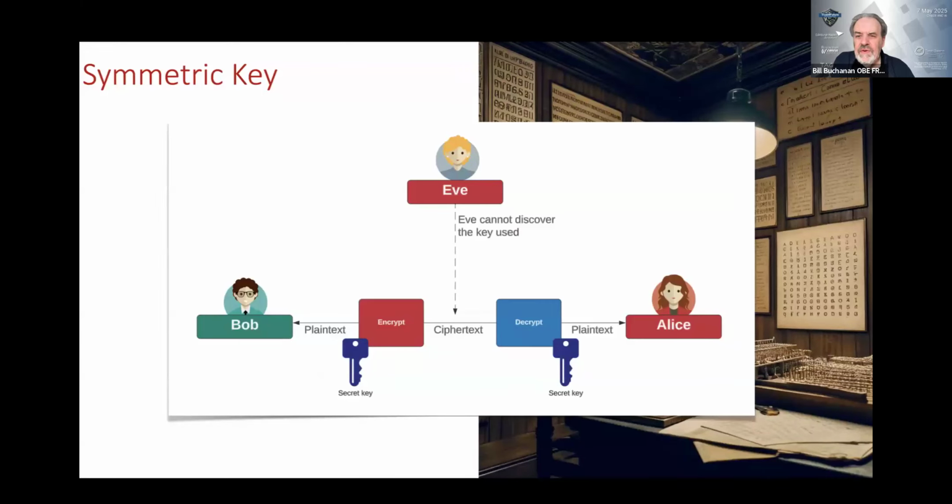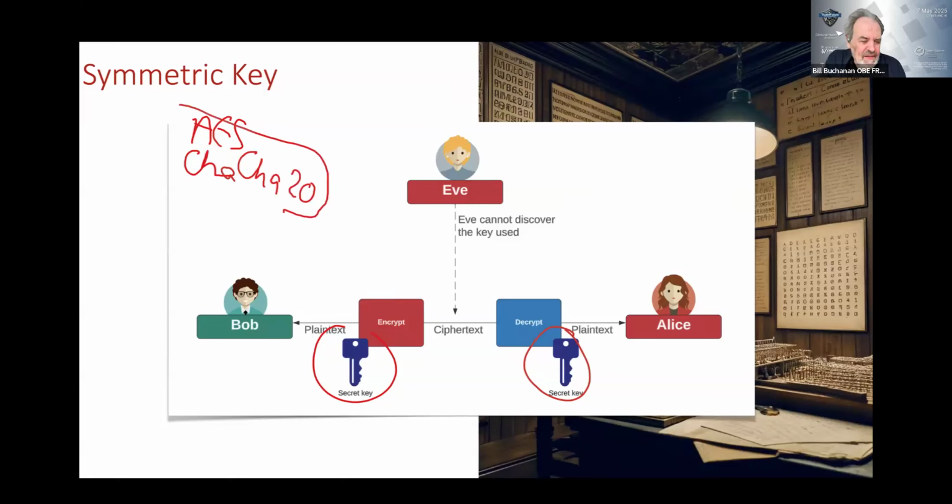Okay, the first principle that we looked at was the symmetric key method. Symmetric key is a little bit like your front door key. You will make a copy of that key for everybody that you trust to get into your house. You lock the door with that key, and then you can open the door with the same key. So symmetric key encryption is really the workhorse of the industry. We typically use AES or ChaCha20 as the two main symmetric key methods that are used overall.